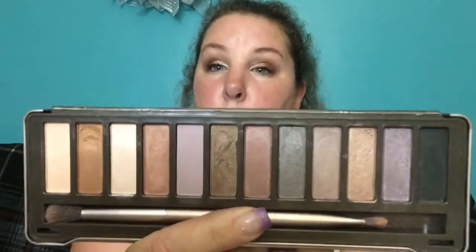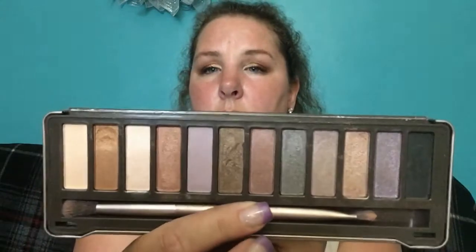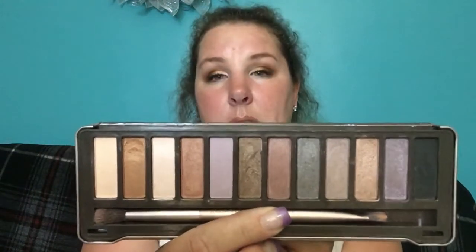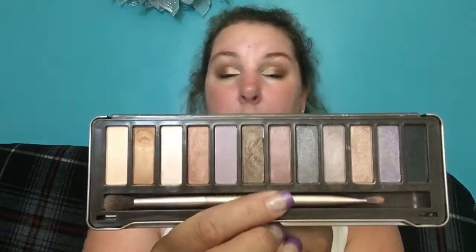I don't know if it's because they're too cool or what's going on, but I do not love these shadows. I don't like them. I can't make a complete look with these. I may be crazy, and that's okay. So I'm just not gonna keep it. I've got too many other things that I would much rather do than keep makeup I'm not gonna use.